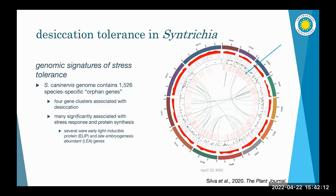There are also genes known from other processes that are important in desiccation tolerance. ELIPs, early light inducible proteins, were known to be involved in light when first characterized, and are very important in desiccation tolerance. Late embryogenesis abundant proteins, LEAs, are also really important in desiccation tolerance, and as far as we know, not involved in embryogenesis here. These genes are important for desiccation tolerance across land plants, so it continues to be true in Syntrichia. And in Syntrichia caninervis, there's a huge expansion of ELIPs, so they're playing a major role here.